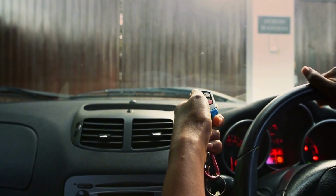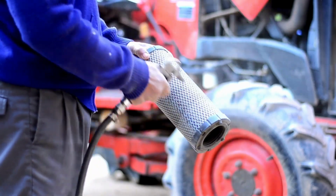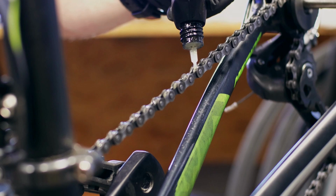Now, let us talk about what those numbers on the plastic bottle actually mean, because understanding this is the key to choosing the right protection for your specific driving habits.